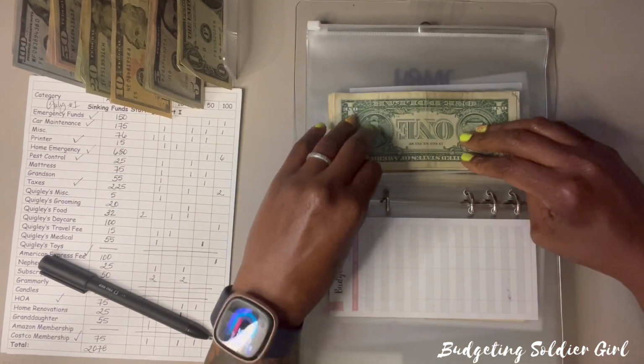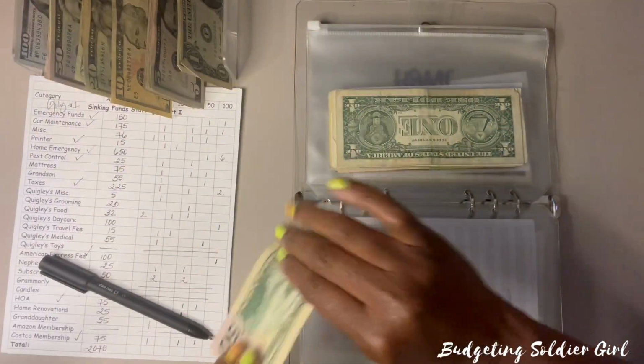Our American Express fee. Mattress: we have 1,000, 2,000, 2,500, 2,600, 2,700, 2,800, 2,900, 3,000. And today, mattress will receive 75.